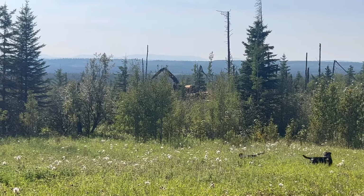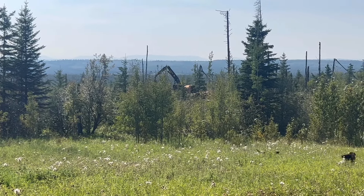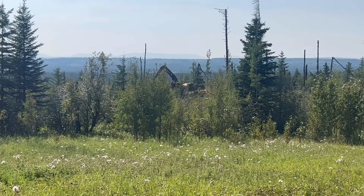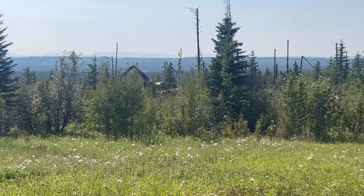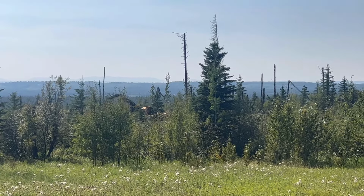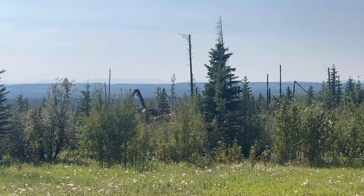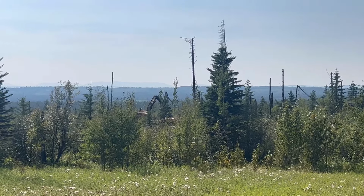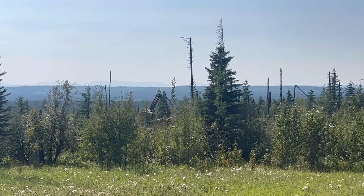But just past where he's working there to the south, it's the other cut block that they did 2 years ago. But you get a pretty good view up here. You can see the mountains on a clear day, nice. But, well, let's go back to the cabin and we'll put the drone up and get a good view from up high.